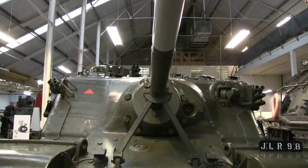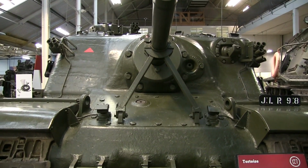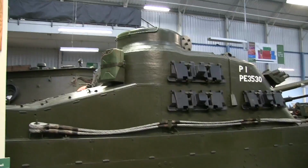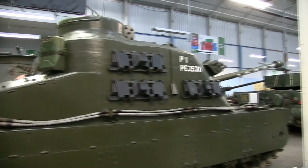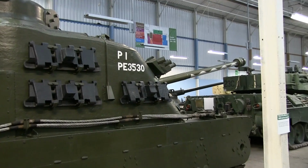This was one of them, the Tortoise Tank Destroyer, or to give it its full name, the Tank Heavy Assault A39 Tortoise. This is the only Tortoise in the world that still exists in full working order, and I really do mean full working order.